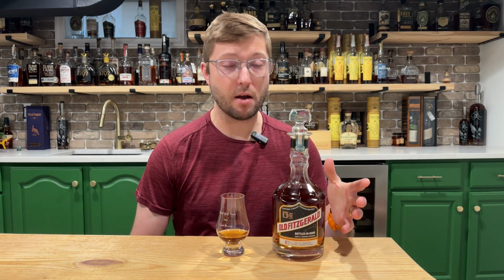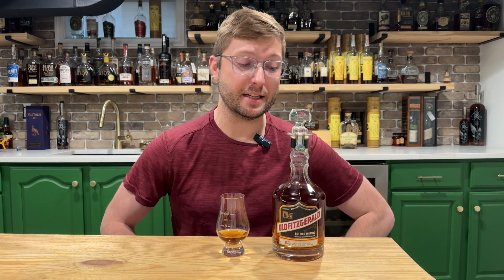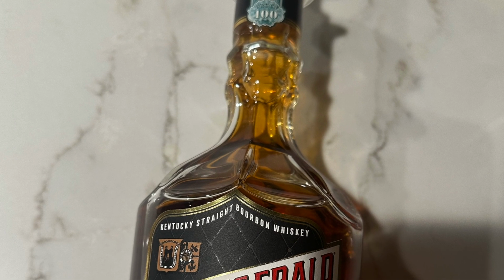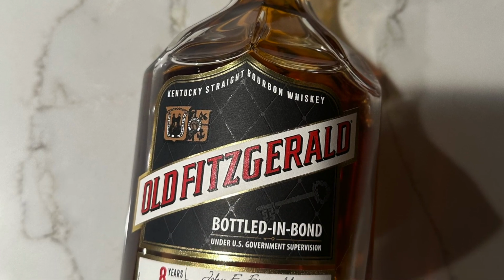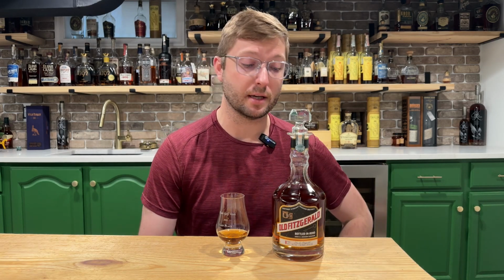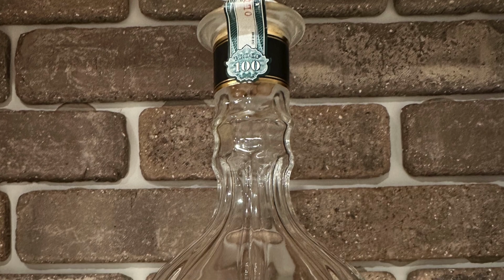Now, a little background on the Old Fitzgerald brand. This brand was first registered in 1884 and was eventually sold to Pappy Van Winkle during Prohibition. And then in 1999, Heaven Hill bought the brand, and this is distilled in Kentucky today. Anyways, enough of all that.